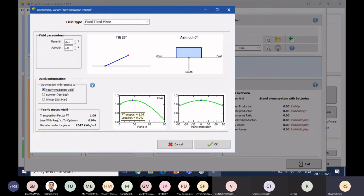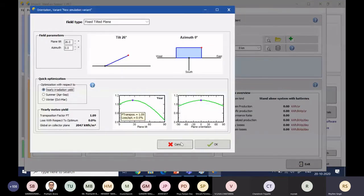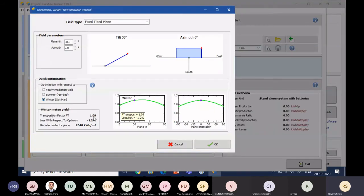And another thing is the transposition factor. So let's look at this definition. Transposition factor is the ratio of the incident irradiation on the plane to the horizontal irradiation. That is what you gain or lose when tilting the collector plane, because the data is available for horizontal locations. If you recall, when we were importing the data, there was global horizontal irradiation and horizontal diffused irradiation. So the data files which are available from any of these databases provide you the horizontal irradiation, either global or diffused. And transposition factor says what is the effect of tilting?